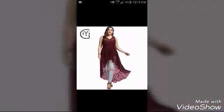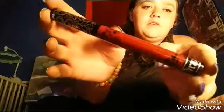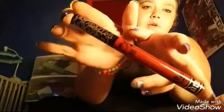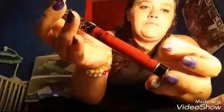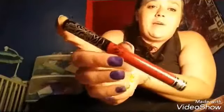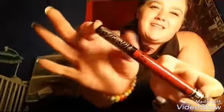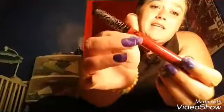And the last thing I got was this. It is a liquid to matte lip color. And I know a lot of you, if you know anything about cosmetics, you're probably thinking that's a Kat Von D. Well, this is similar to Kat Von D in design. It's similar, but I don't think it's exact, because for one, it's really skinny.